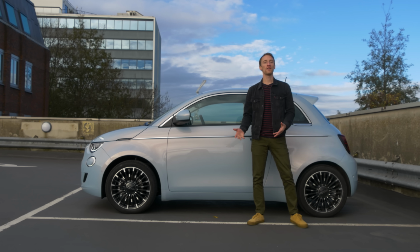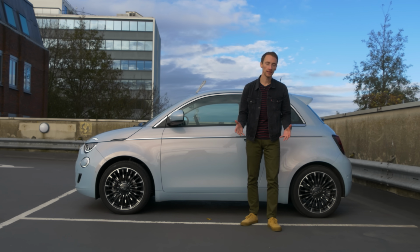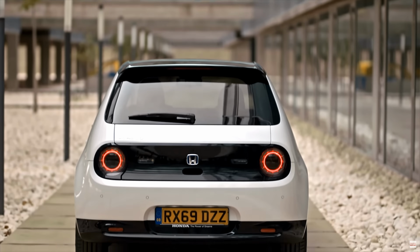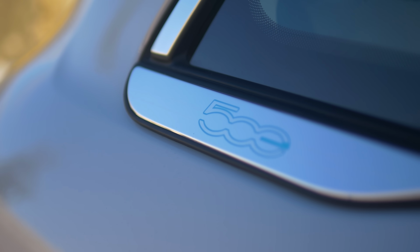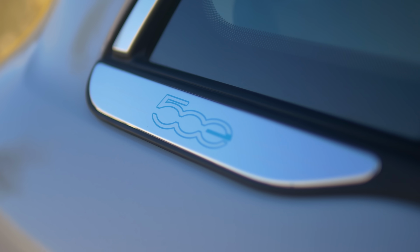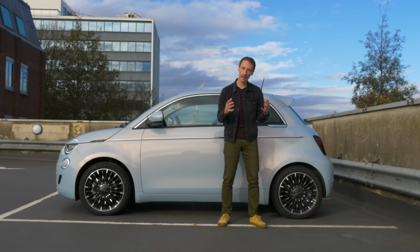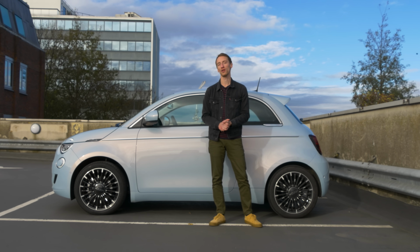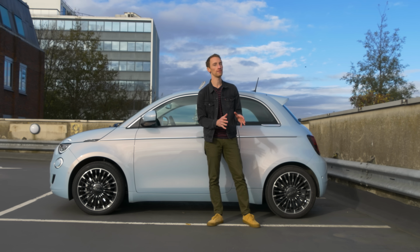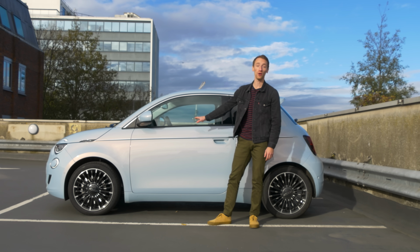So the Fiat 500 is a very good electric car. Compared to other style-led EVs like the Honda E, the Mini Electric, this Fiat 500 is better on range and it's better on price. But when you do compare it to something like a Peugeot E208, that car is just a bit of a more rounded electric car offering. Slightly more practical, will go even further on a charge, so that does look a little bit better value compared to this 500. But still, there is really a lot to like about this car. It's got a really nice interior.